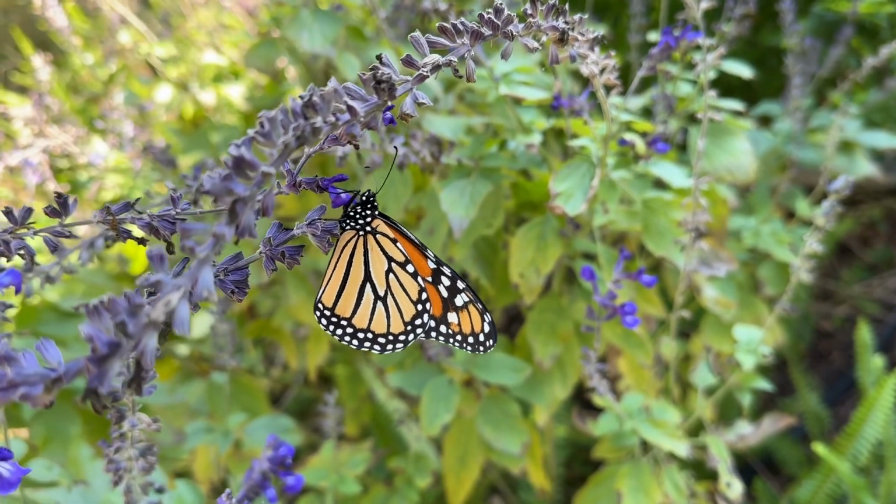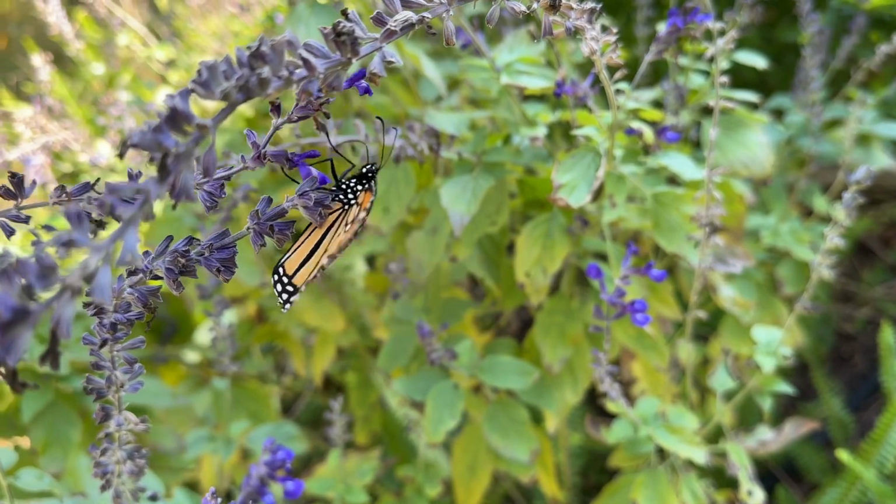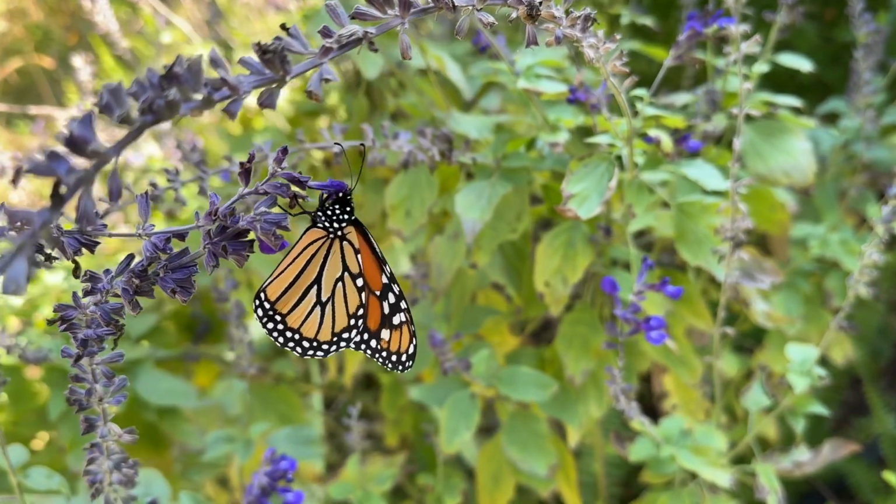This monarch is loving the salvia. Look at that. Drinking it to the last drop.